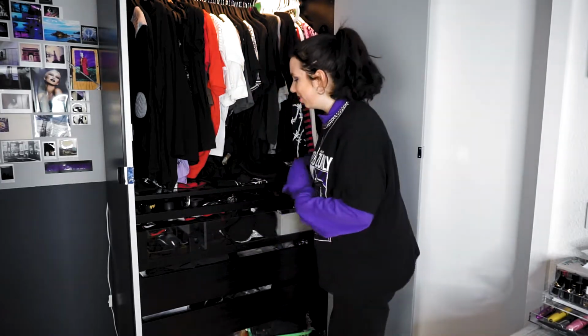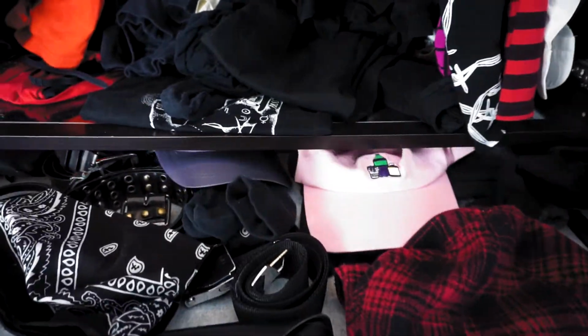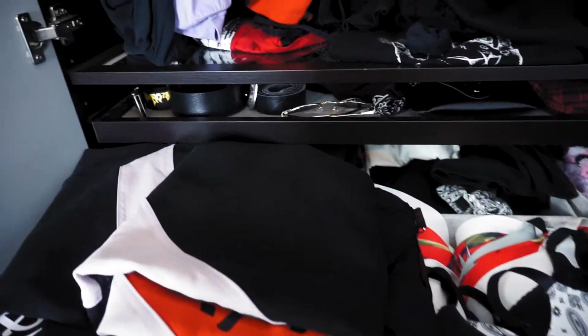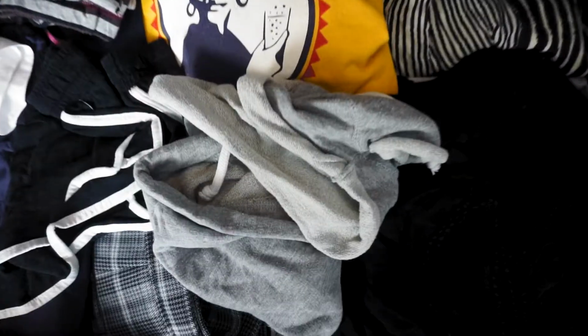Today I thought we would do a spring closet clean out because, honestly, my closet just looks like a mess and I need to clean it up. Clothes in here that I've had since I'm 14 years old, literally, potentially even ones that I've had since before that, so I thought we would do a bit of a closet makeover, and I thought I would just start with my shirts.